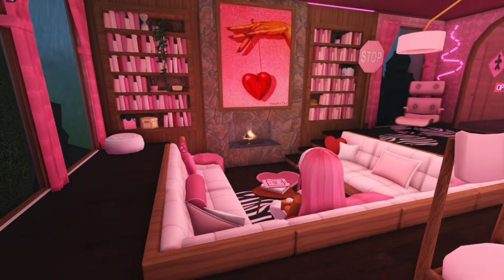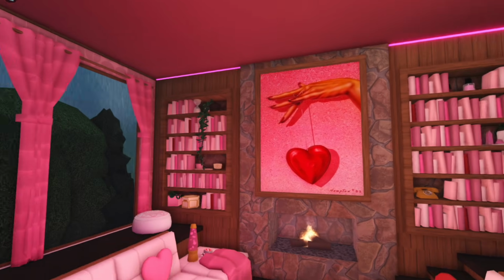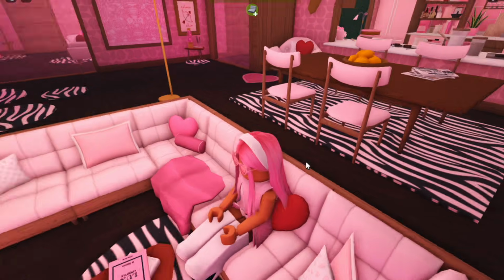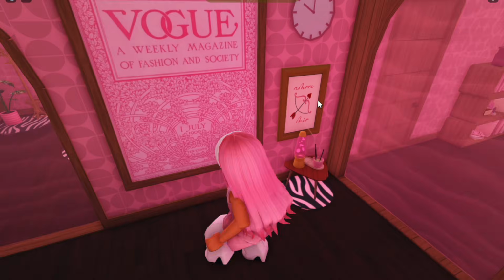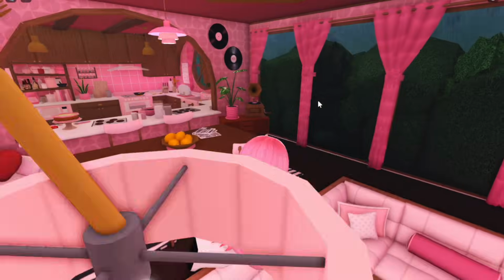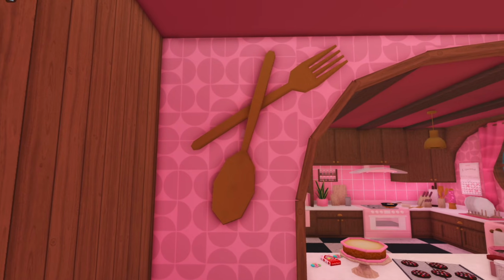I was gonna say watch TV, but there isn't any TV. I just love this whole area. It's so cute. Just, yeah, it's adorable, and I really like the big lamp here. I think this looks really good. We have some more decals, this little area, and then we have the table. We have all of this bit. I really like this. I really like the gold utensils.